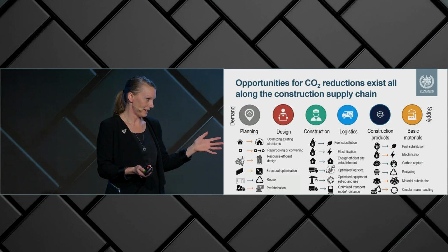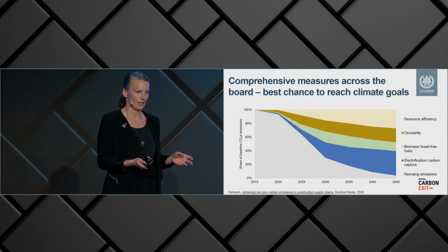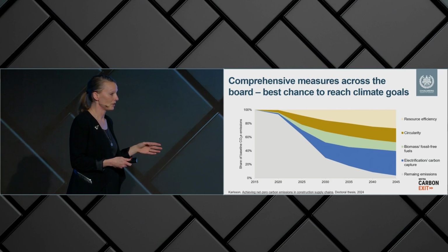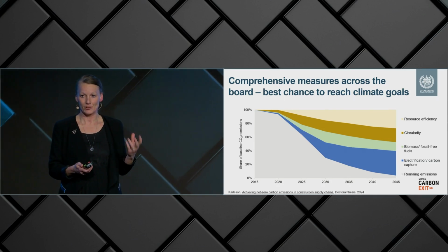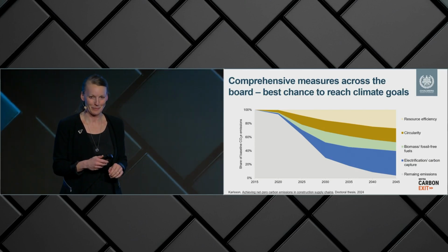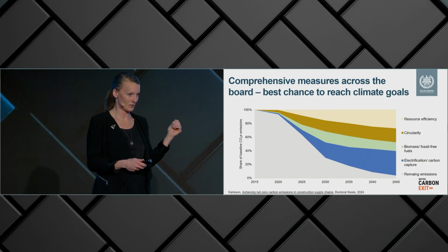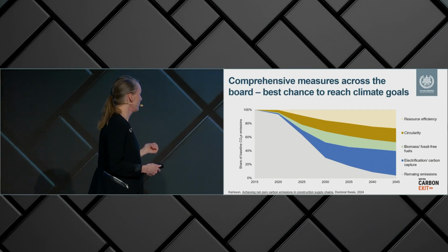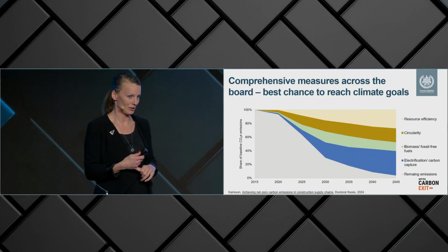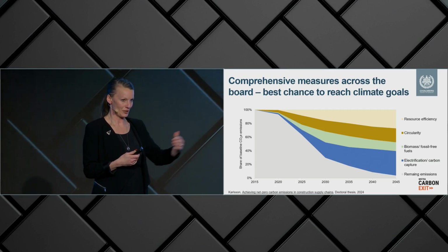And if we combine all of these, by taking comprehensive measures across the board, we can reduce emissions dramatically. And this is also based on what could actually be feasible, not just a theoretical, this could maybe be. But if we all do our part and do what we say we can do, this is what it could look like. And that means a potential of over 70% reduction by 2030 and close to zero emissions by 2045. But of course, there's a lot for us to do to get there.